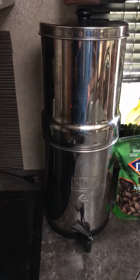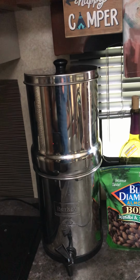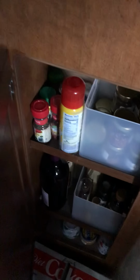We were buying a lot of bottled water, but we purchased a Berkey water filter, and it's been great. We love it. So we buy no more bottled water. This storage area is pretty nice because it's got a light that comes on when you open the door. You have some storage down here where it keeps the oil, spices.